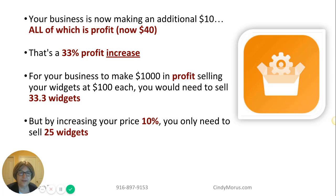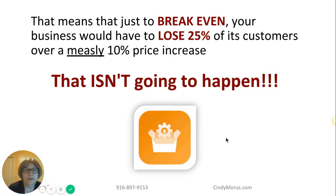But if you increase your price by 10%, you only have to sell 25 because you're making $40, and $1,000 divided by 40 means that you have to sell 25 of them. It also means that you would have to lose 25% of your customers over this 10% increase, and you'd still be at break even. So that's not going to happen. You're probably going to lose some people, and hopefully those are the people that are already taking up a lot of your time or causing customer service problems. Your very best customers are probably not going to be one of those that leave over a just over 10% price increase. And of course, when you do the increase, you want to demonstrate your value. Again, remind them of all of the things that they get when they work with you.